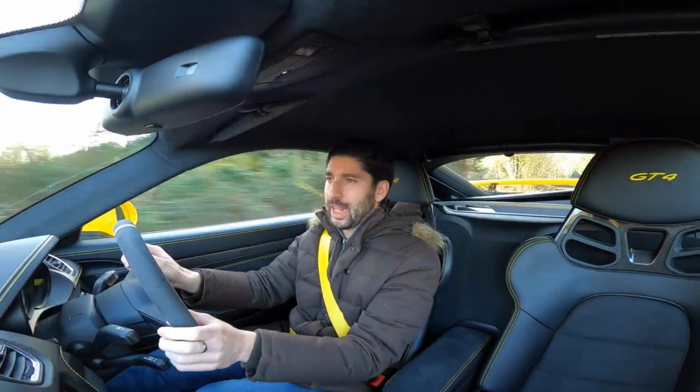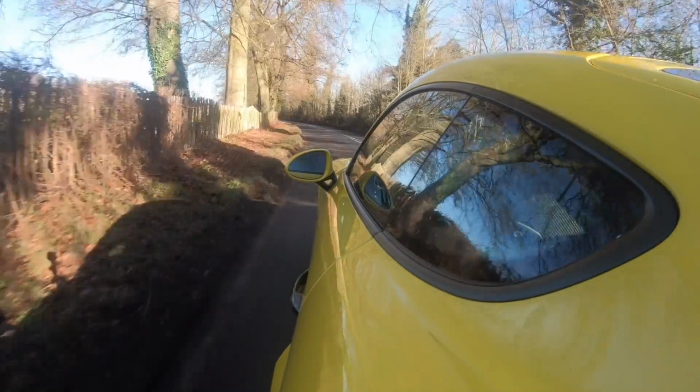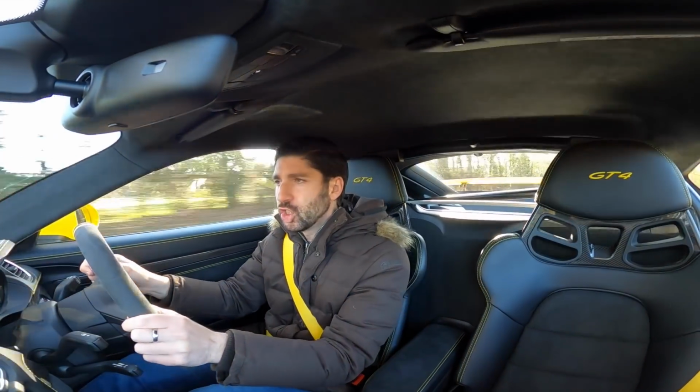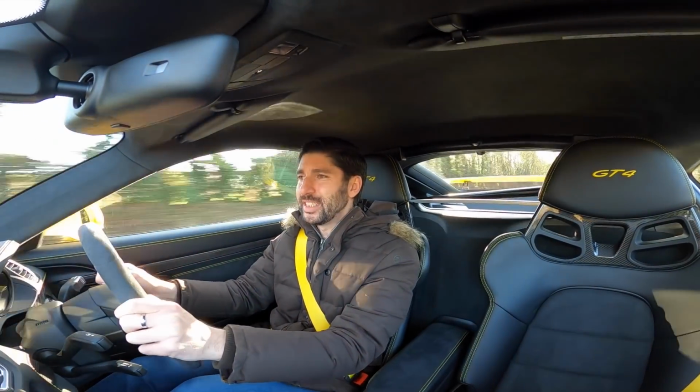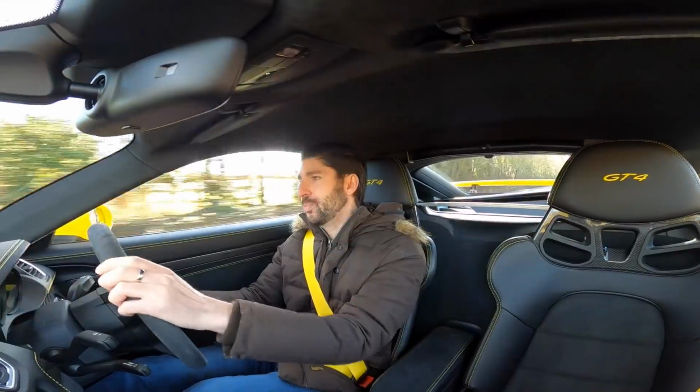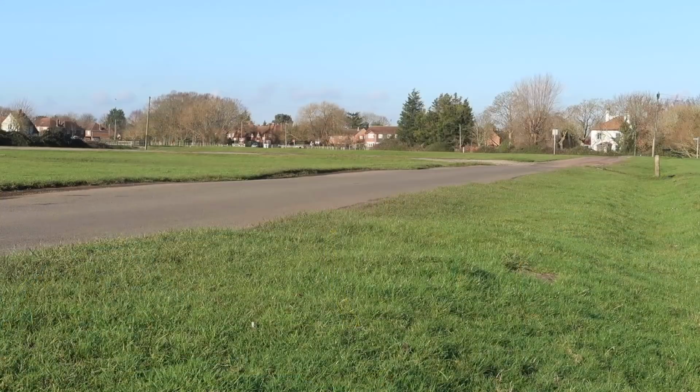From this 4-litre flat six, 0 to 62 miles per hour in just 4.2 seconds and 0 to 100 miles per hour in 9 seconds. That's pretty good going from this 414 bhp flat six.